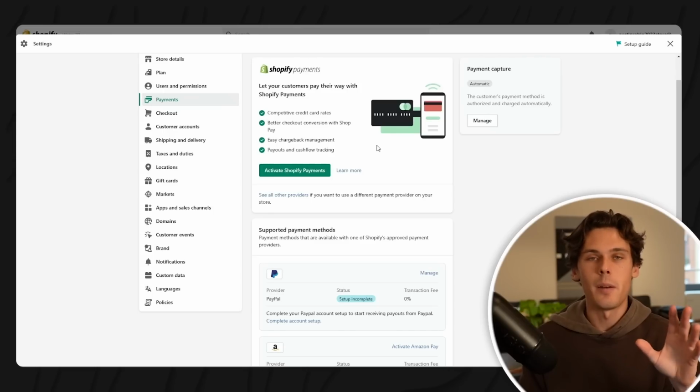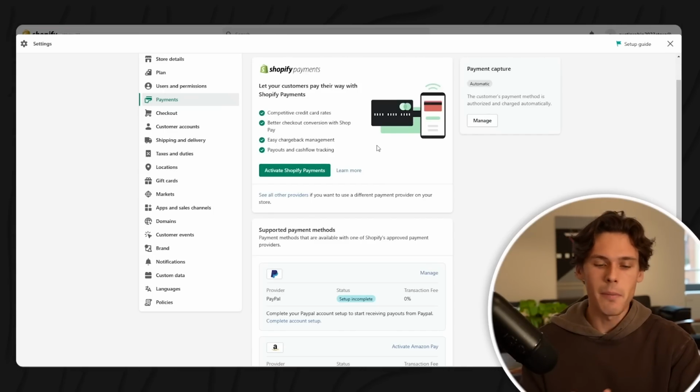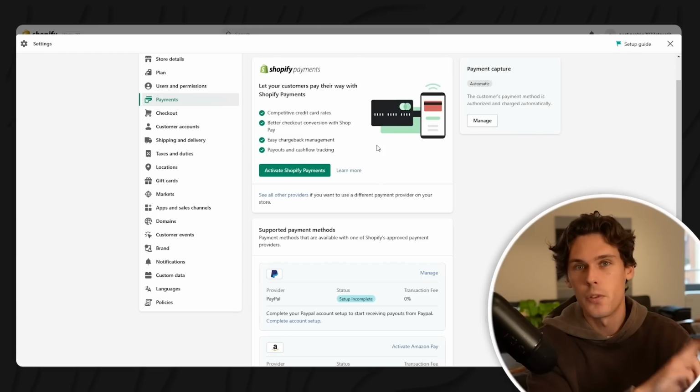Also, you're gonna wanna activate Shop Pay. That is an option where you can activate it on Shopify, and it's basically an accelerated checkout, kind of like an Apple Pay. But Shopify payments does include Apple Pay. It includes Google Pay, Shop Pay, and then regular credit card payments and processing.